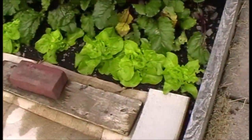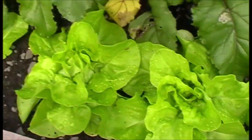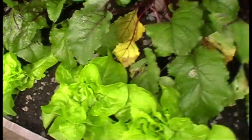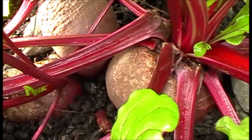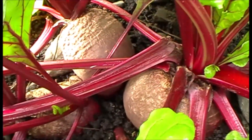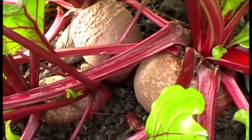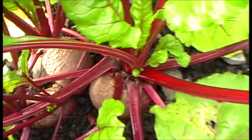That's a variety of lettuce called Hildy 2. It's like a butterhead one, so trying another one. And these beets, because we've had plenty of rain, they've grown quickly, as opposed to the first lot I sowed, which were short. Even though I was watering them every night, they just didn't get the amount of water they needed.